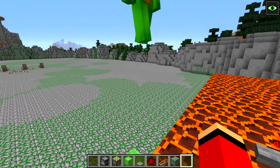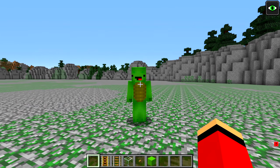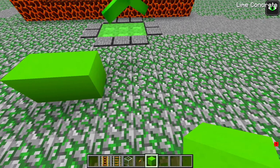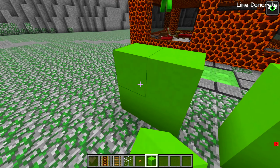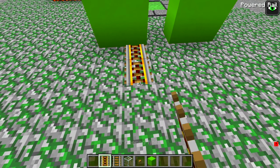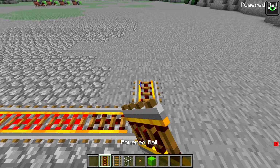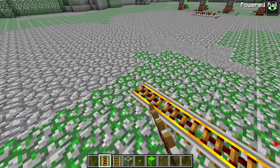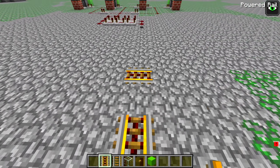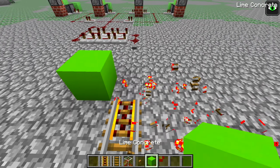That's awesome! The last thing to do is to connect the TNT launcher and the house via rails so we can quickly move between them. Good idea! Now, I want to end it here, so I'll extend the rails out like this. Now I'll use glass for this part. Oh, nice! Something like this. I think I'll make it like this. Now I'll extend these rails all the way to the TNT launcher.